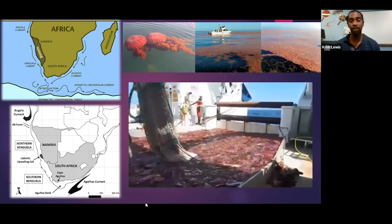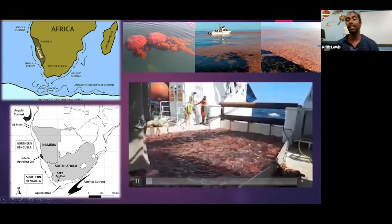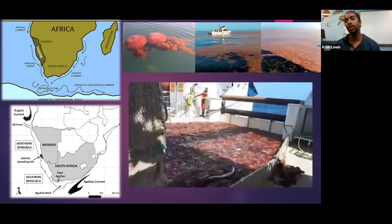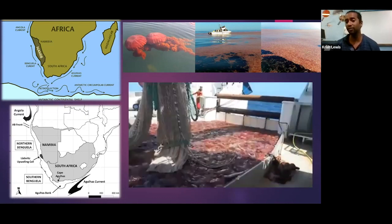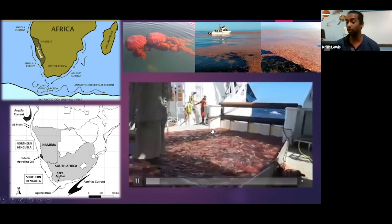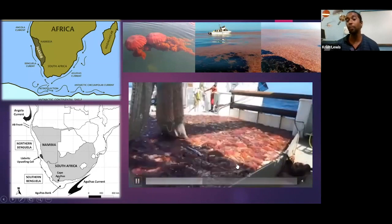And in this video I'm showing you here, I think it was in 2019, this trawl happened and they caught almost 8 tons of jellyfish. And you can see over here, they only caught one snook in that entire trawl. So it's a complete waste.